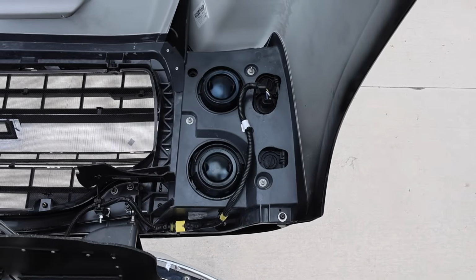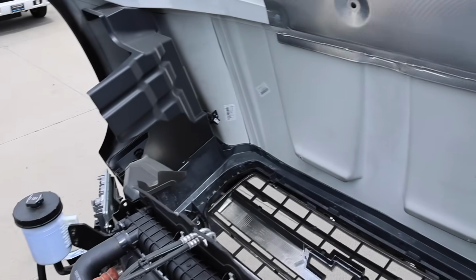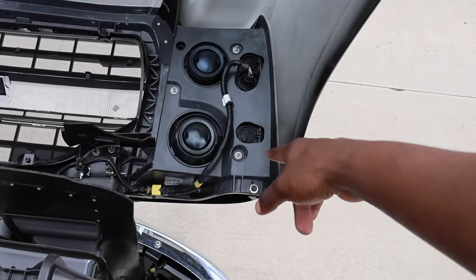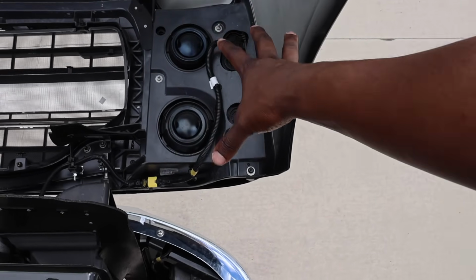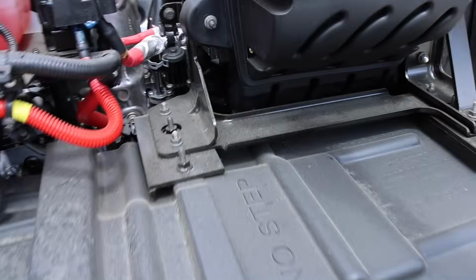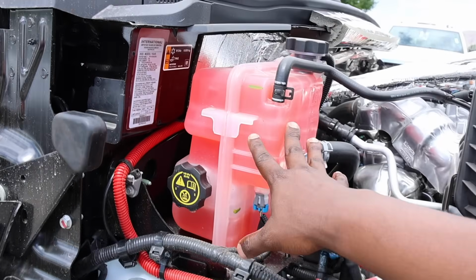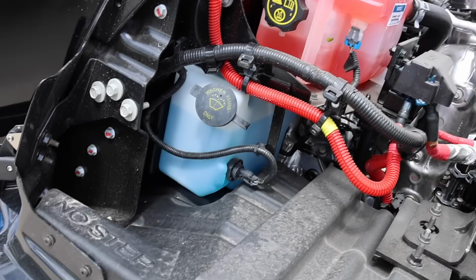Now, one thing you will learn to love about these trucks is that everything you want to get to is a lot easier. If you want to change your headlight bulbs, anything like that, everything is so easy to get to. Even the engine being exposed like this, it's super easy to work on. And even your coolant and washer fluid are so easy to get to.